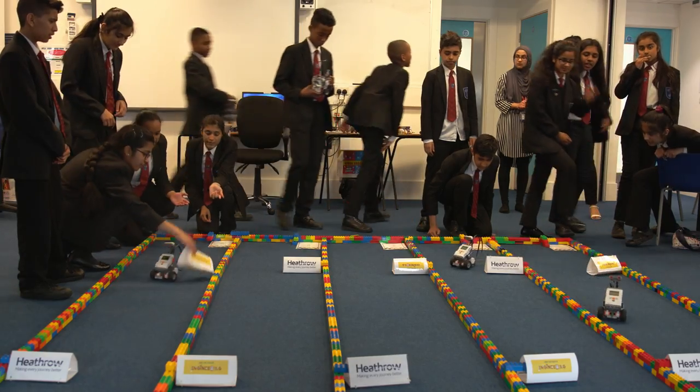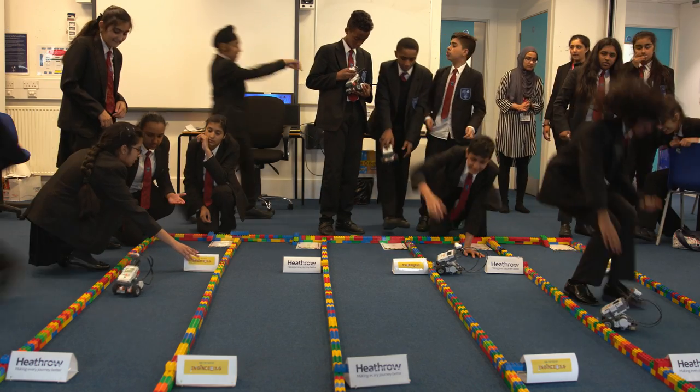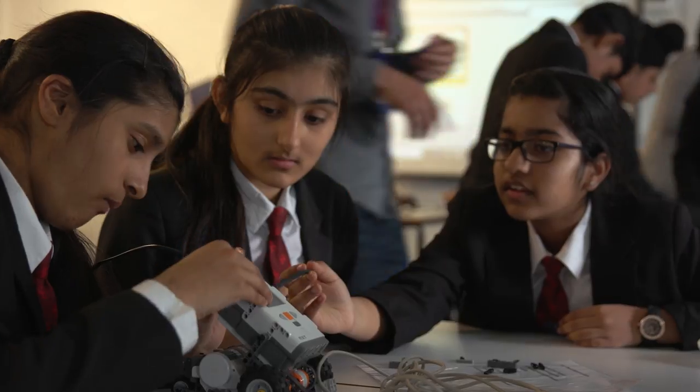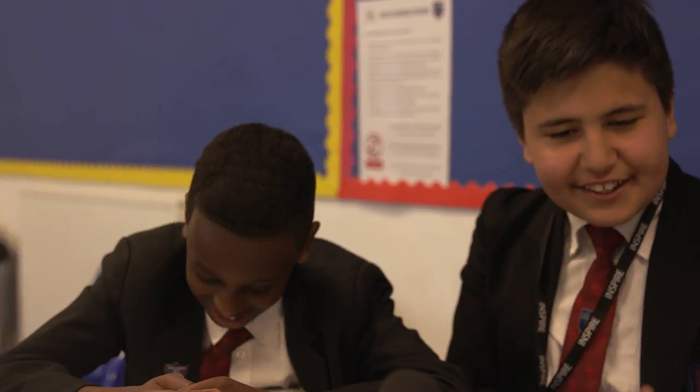We've been making robots and coding, and it's set us a platform in life if we want to get involved in STEM, and it's given us a rough idea of what we want to do. It's also an exciting experience, and I think more people should get into this. It teaches you communication skills and teamwork and working together as a team. And it's very exciting as well, because you have something to look forward to at the end by racing.